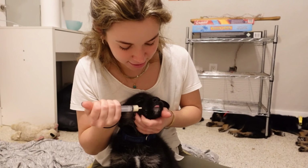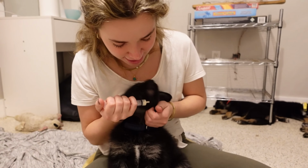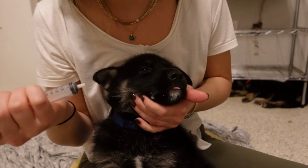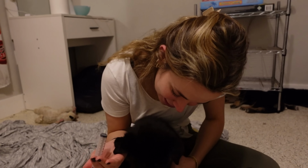All right, we're going, and we're almost there, buddy. We're almost there. It's okay. And we have completed our first deworming, and he took it like a champ. You did so well, buddy. All right, guys, now that we got the first puppy down, it is time to head to the second one.